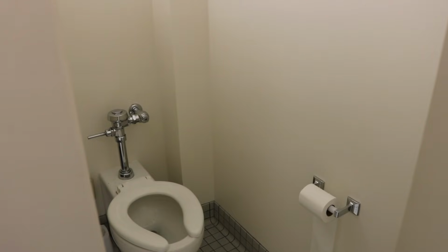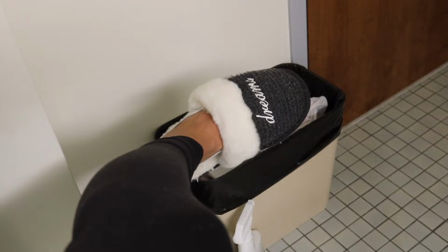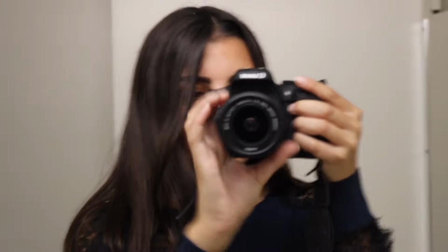It has everything you would need in a bathroom. There's a toilet, a towel rack, a trash can, a pretty nice shower, 2 sinks, lots of under the sink storage, a mirror so I can check myself out. One thing that is kind of weird is the bathroom is like a stall.